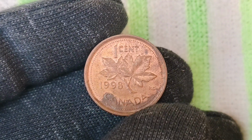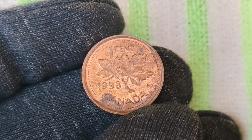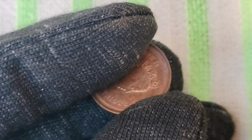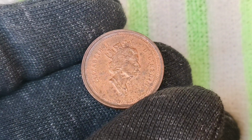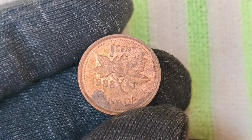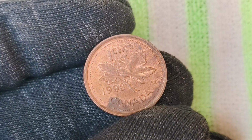Now, you might be wondering, what makes a seemingly common coin like the 1998 Canadian 1-cent so valuable? Well, it all boils down to a few key factors: rarity, condition, and demand. In the case of this specific coin, there are rumors floating around that there might be a few rare variations that could fetch a hefty sum for collectors.